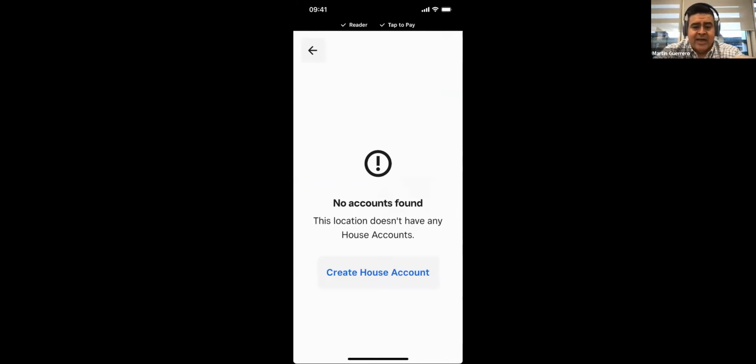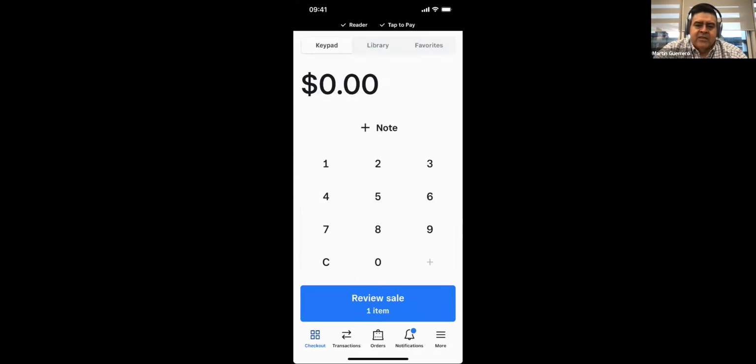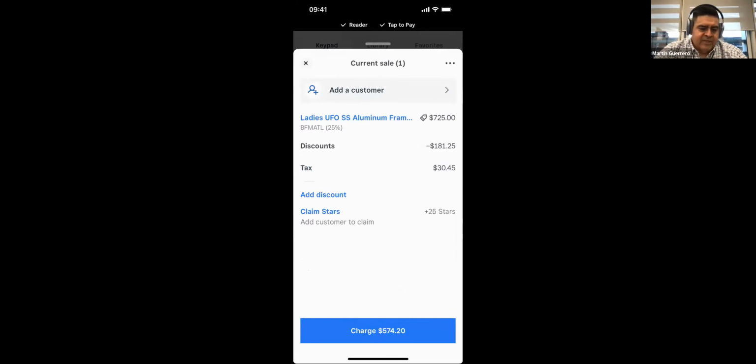We go to more here, a new feature we have, house accounts. I haven't actually created that yet, but for house accounts, someone that's buying from you on the regular, hey, add another pallet of this or another 20 pounds of that, put it on the house account. And then that house account is a running check, and they have whatever terms you set to take care of that. Maybe at the end of every month they make payment on their house account, or every 2 weeks, however you want to set that up. And that's a fairly new feature there.